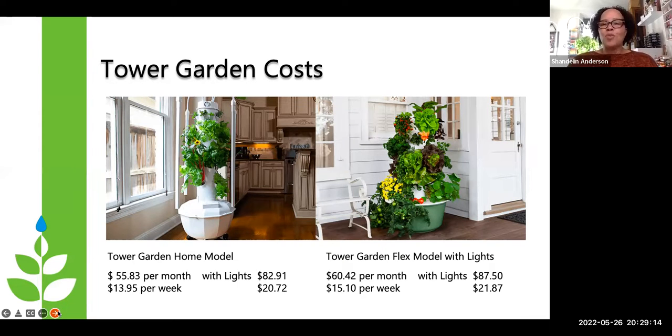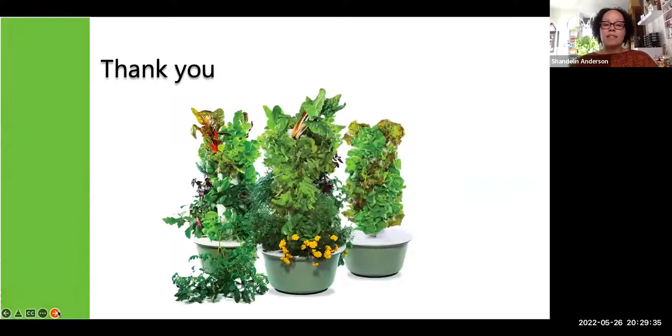So if you have questions, get with the person that invited you, and they can help you decide. People say, well, I want to grow this, which one should I get? Well, it just depends on what you want to grow, but the person that invited you will be able to help you make those decisions and help you pick what's best for your needs. And that's what I've got. Back to you, Cindy.